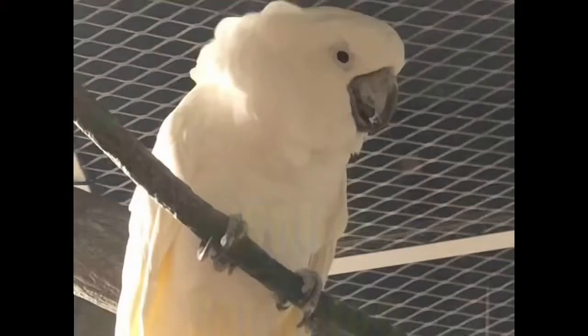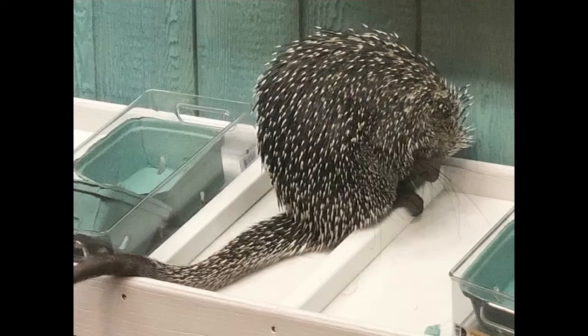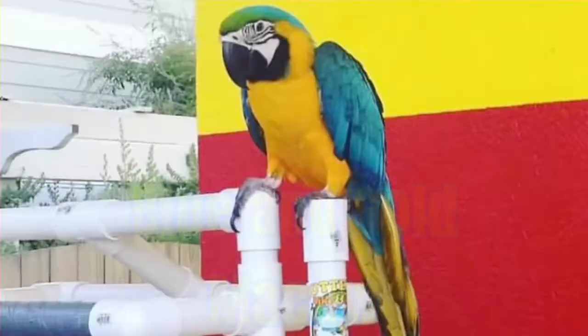The craven also rotates with a few other birds and mammals, such as the white cockatoo, a new species here at the zoo. They also rotate with a prehensile-tailed porcupine, and last but not least in this exhibit, blue and gold macaws.